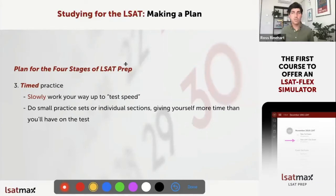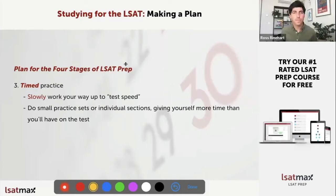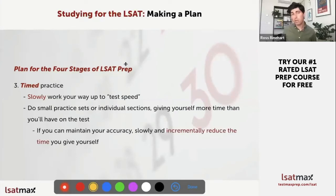Essentially, we want to take small chunks of test material, and give ourselves a bit more time to complete that chunk than we'll have on the actual test. So we're working against a clock for the first time, but it's not quite as much time pressure as we would have on the real test. We can complete that small chunk with the accuracy that our target score requires.